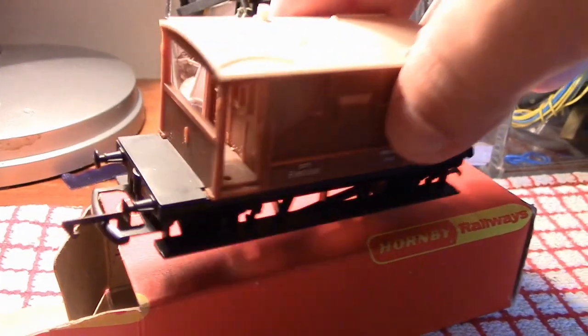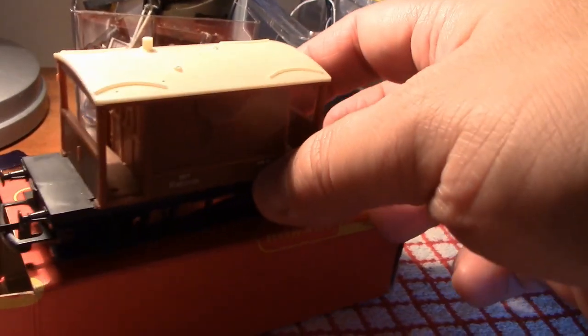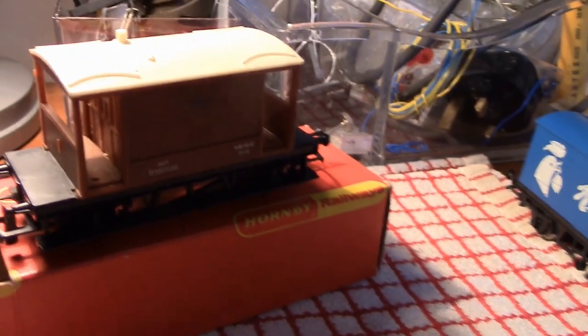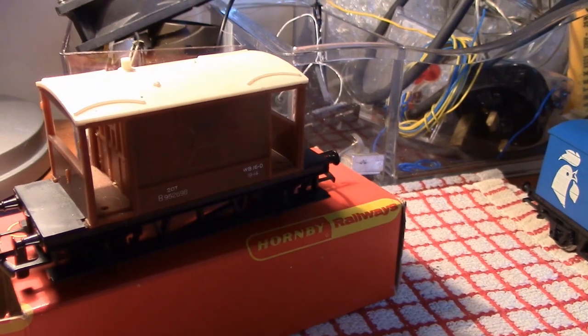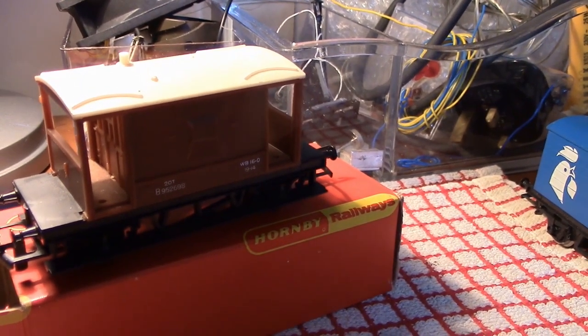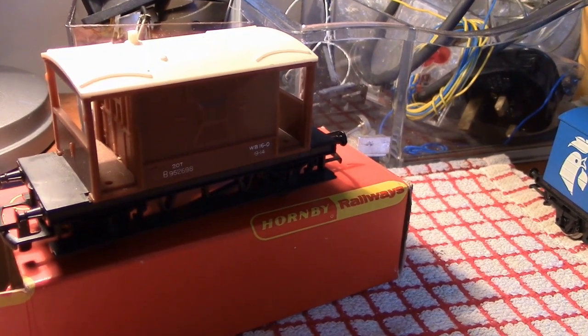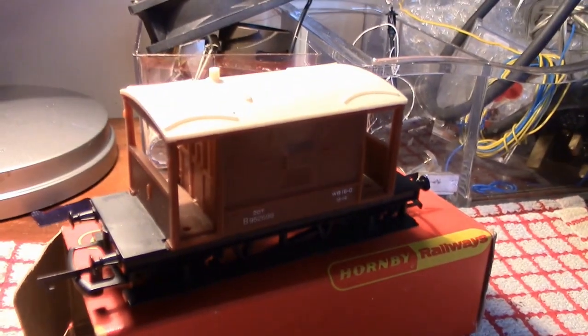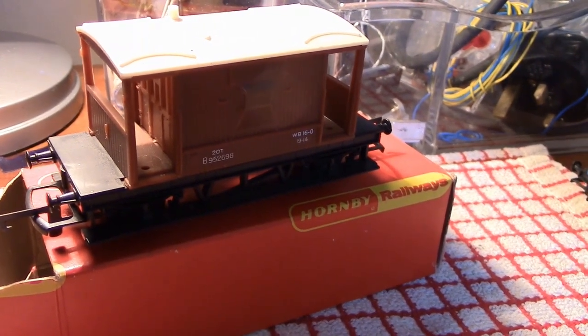It really is. It's got the chunkiness about it of the certainly the Eastern region brake vans that I remember so well from seeing at Temple Mills as a young boy on a Sunday morning going to Hackney Marshes. And just watching the little 08 shunters up and down with the wagons and the freight. I remember seeing these in the sidings, loads of these in the sidings at Temple Mills East over in East London during the mid to late 70s, definitely.